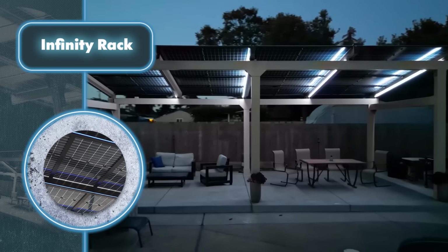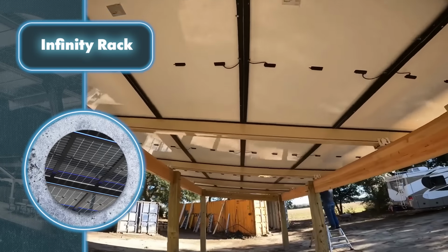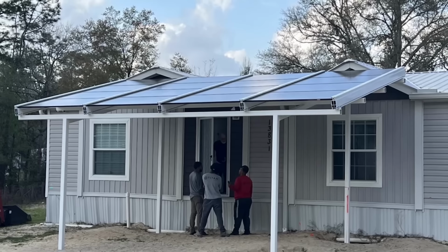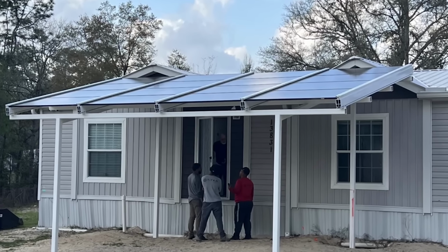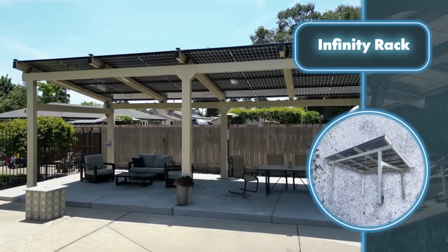And now the key point, how much energy they produce. In this aspect, InfinityRack solutions are excellent. The canopies range from 6,900 to 28,750 watts in the biggest version with 50 panels. The carports have the same power if we're speaking about the top model, but the smallest model only generates 8,625 watts.